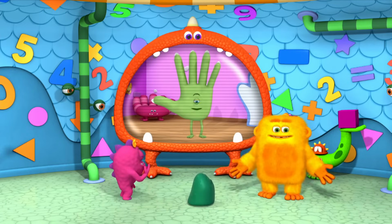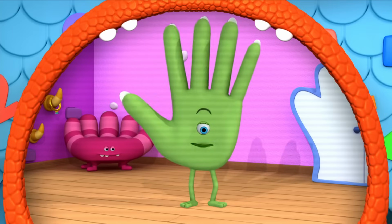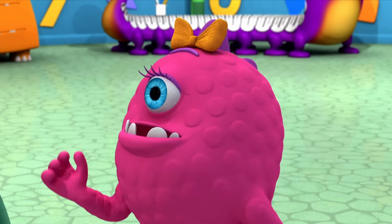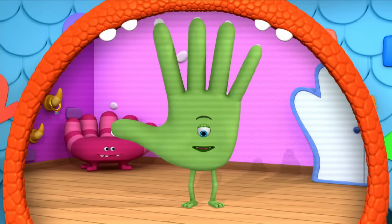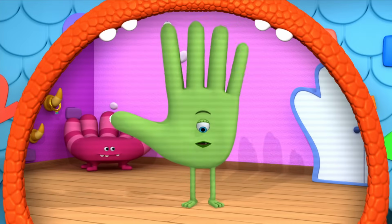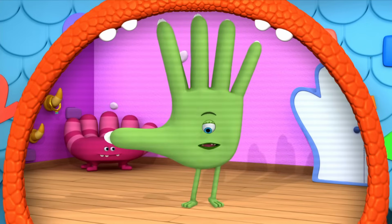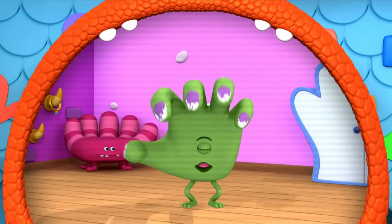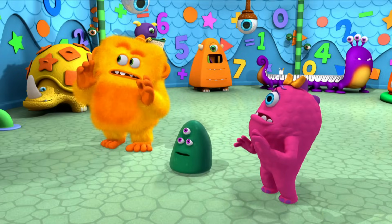Hey, it's Miss Hand Monster! Hi, Miss Hand Monster! Hi, Monster Math Squad! Can you help me? What do you need us to do? Well, I got invited to a fancy monster dance, and my dance partner is coming to get me soon. But I have to look my best at this fancy dance, and unless you can help me, I won't be able to go. Just look at my nails! Yes! Yeah. They're a wreck!